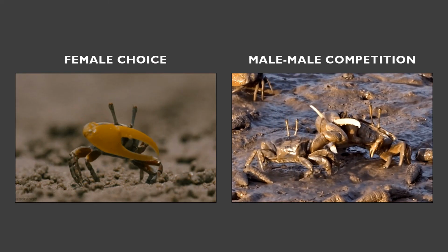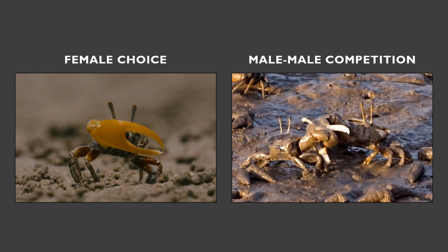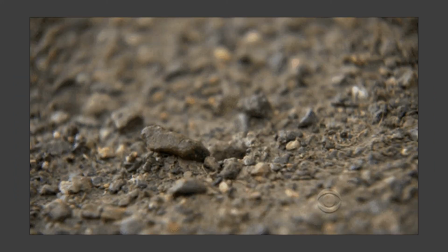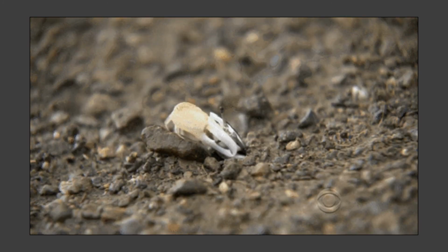So, it's possible that the selective pressures exerted by female choice and male-male competition on weapon shape do not depend on the mating system, as we expected, but they seem to depend on the claw size of a given species. For some species, female choice may be more important, and therefore is a greater selective pressure driving the evolution of claw shape.